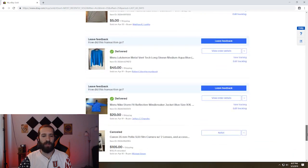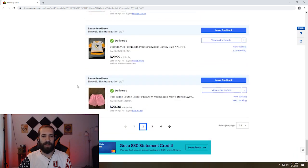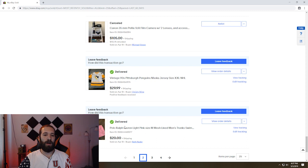I'll go through some of these a lot quicker if I need to. Ralph Lauren shorts. I got these at a big auction with a bunch of clothes from an airport lost and found. Basically, you have like $1 into each of these items. Sold them for $20 within 24 hours.